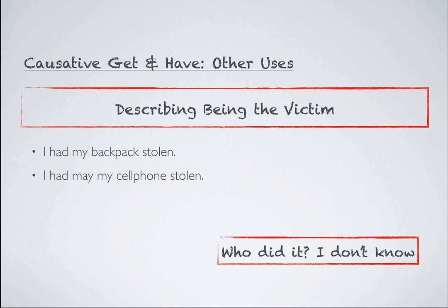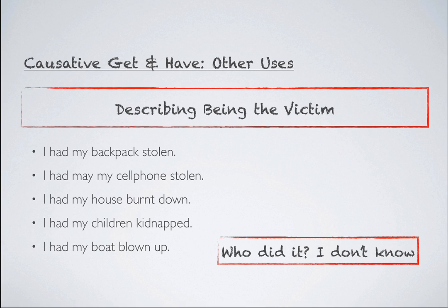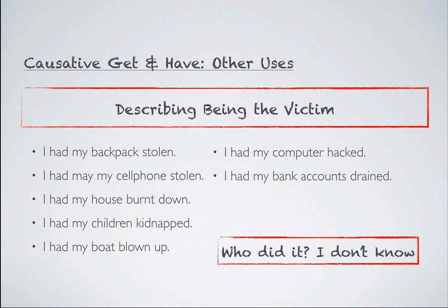I had my house burnt down. I had my children kidnapped. I had my boat blown up. I had my computer hacked. I had my bank accounts drained. I had my cottage broken into. I had my dog murdered. Oh, this is starting to sound like a country song. It's a little depressing. Let's stop here. I hope you get the idea.